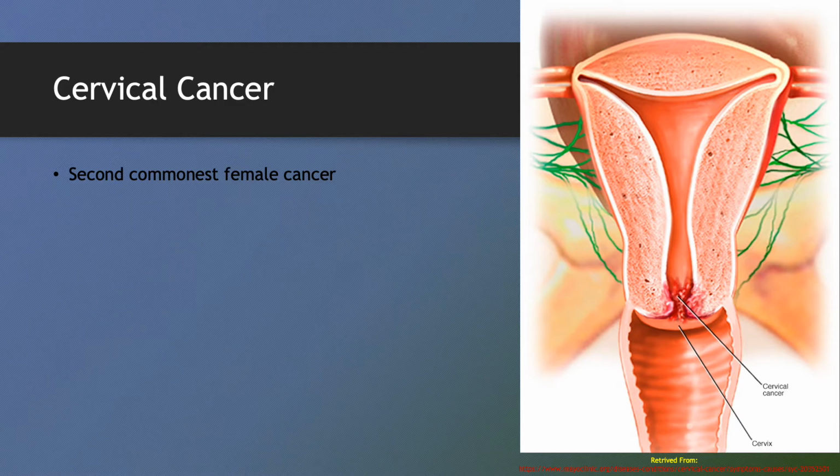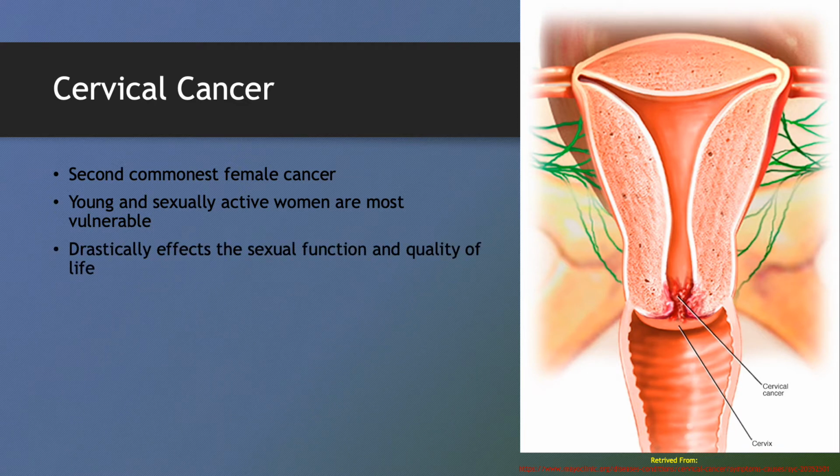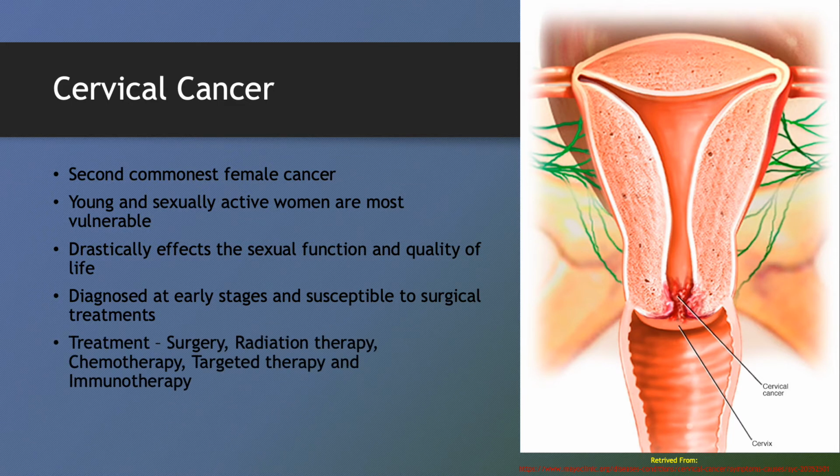Cervical cancer is one of the most common cancers after breast cancer in females. Young age group, that is from 25 to 35 years of age, are most vulnerable, especially those women who are sexually active. This cancer affects the quality of life and the sexual function of the body really drastically. The good thing about cervical cancer is that it can be diagnosed at early stages and is open to surgical treatments. Here are some of the treatment options.